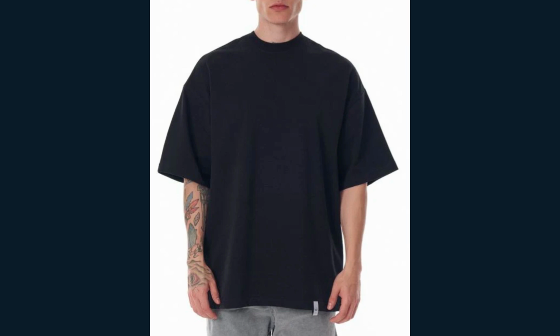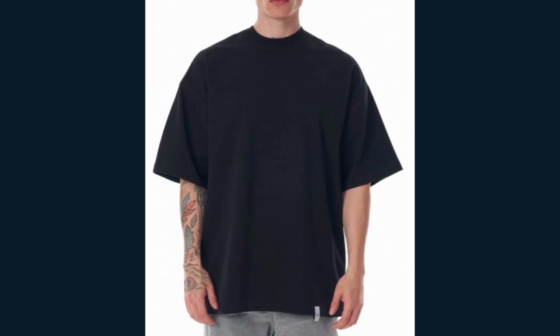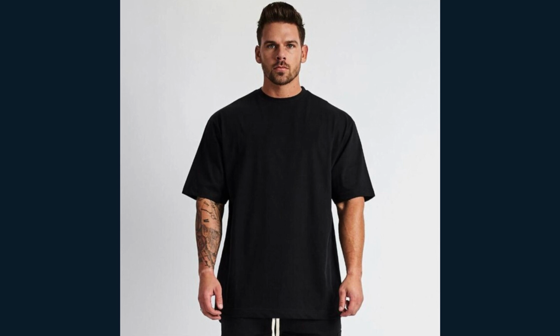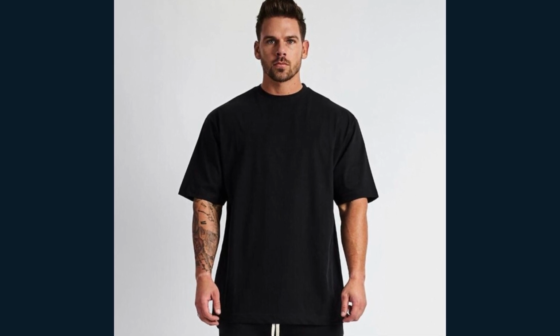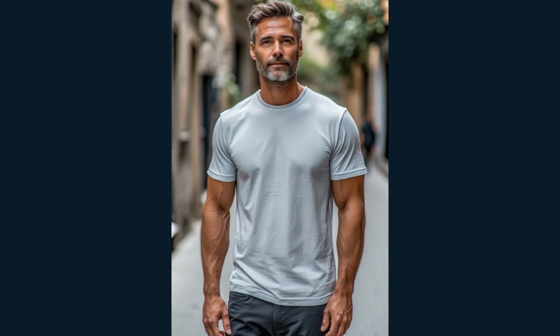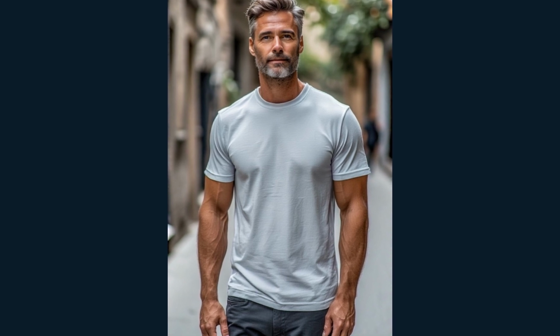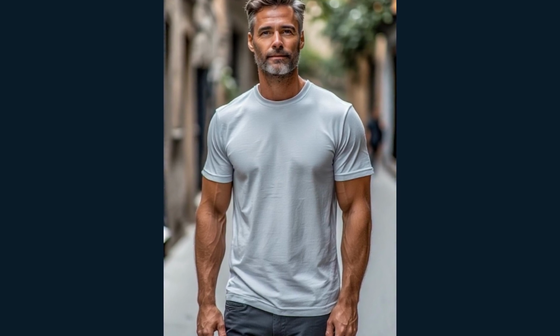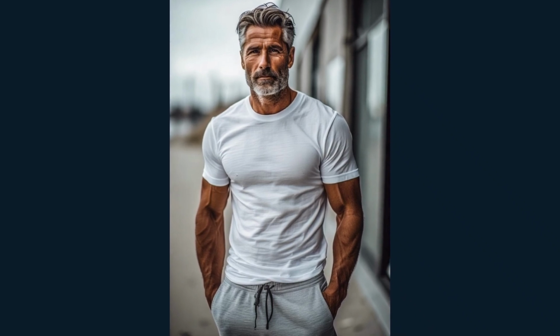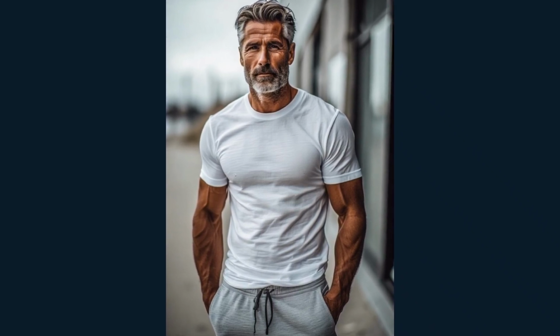Sleeves that run too long feel sloppy. Sleeves that ride too high feel tight and awkward. And then there's the real test, the side seams. On a properly fitted tee, they fall straight down the sides of the body. If they start curving around the back or twisting toward the front, the silhouette breaks. And with it, the illusion of effortless style.